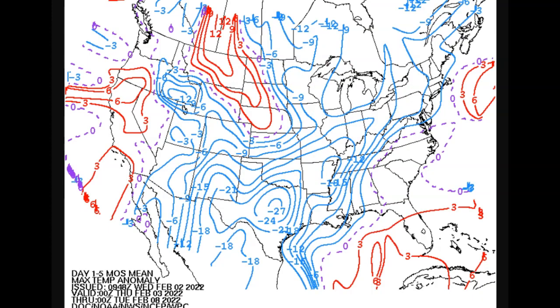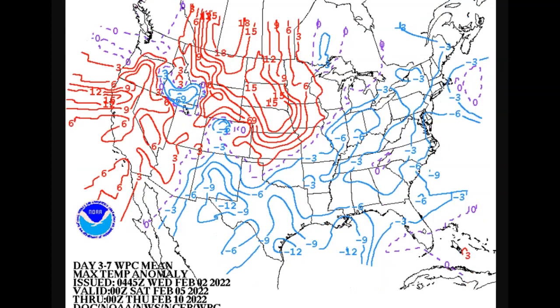Next 5 days of high temperatures, weighted meteorological output statistically. This is about 3 to 6 degrees below normal, and then 3 days later, a little closer to 3 degrees below normal, so a little bit of a minor warm-up.